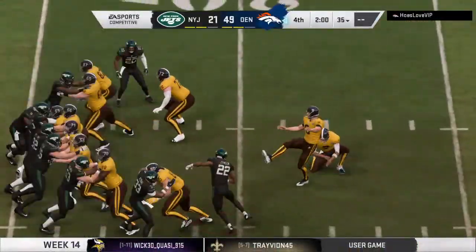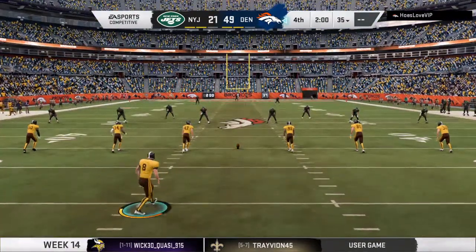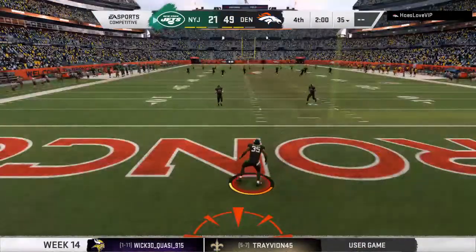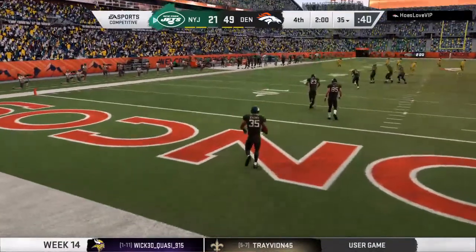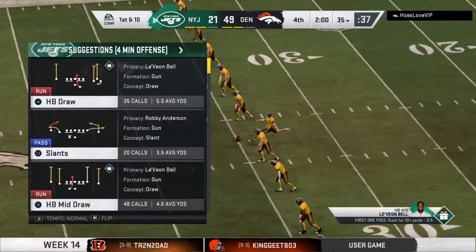You know, it doesn't have to just be the wide receivers catching touchdown passes. The tight end doesn't just have to do the dirty work inside. He gets a chance to get into the end zone as well. The Jets take over 1st and 10 at their own 35-yard line.